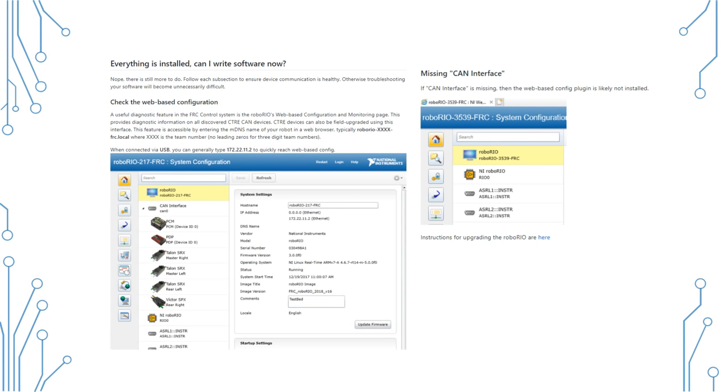So now that I've installed all the software, or all of the requirements, I can write some software, right? Well, not really, because there's new firmware this year as well. The simplest method for field upgrading your devices, or identifying that you need to, is to open up the web dash. The web dash, once you run Lifeboat, will work automatically in the RoboRio. Navigate to the RoboRio web-based config via the mDNS name of the robot, or what we do at CTR is we just plug USB into the RoboRio and type in the static IP 172.22.11.2, and that will pull up this image.